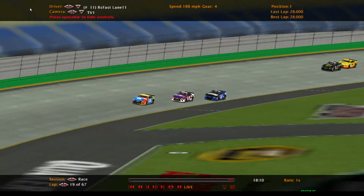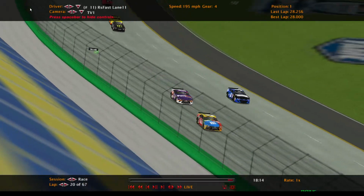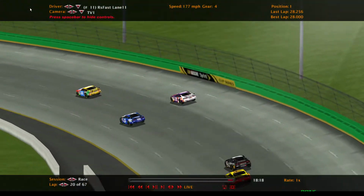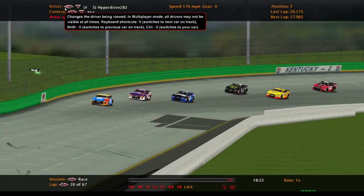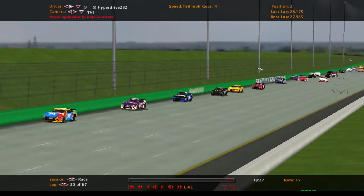Oh, the 9 with a run. The 9, wait, the 9, no, the 5. The Hendrick car with a run on the bottom. That is not quite. The 11 holds fast in the lead.